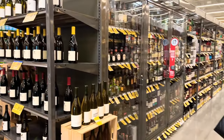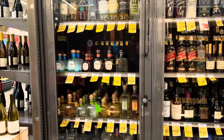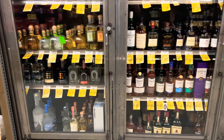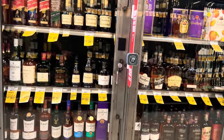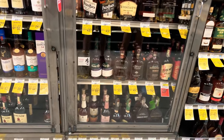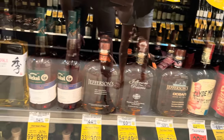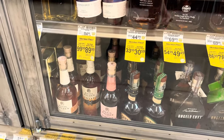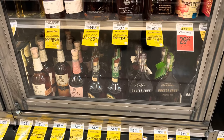Oh, shoot, right up front here. What do we got? I don't see the bourbon yet. Oh, we'll see. Jefferson. Okay, here we go. Well, some Clyde May's. That's a little different here. May have to talk to whoever does their whiskey here.